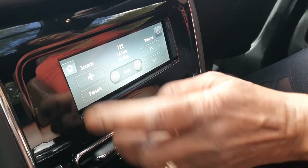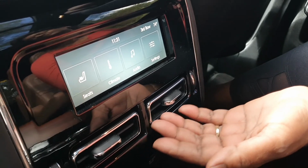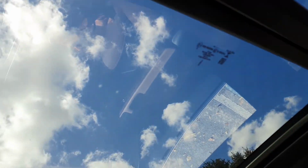Really gives the back seat passenger their own experience and allows them to have some controls as well. One of my very favorite features, whether I'm a driver or a passenger, is having a great panoramic sunroof that lets a lot of light in and you get to enjoy the outside inside. So guys, that was really awesome.